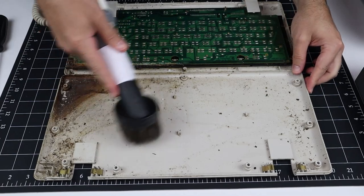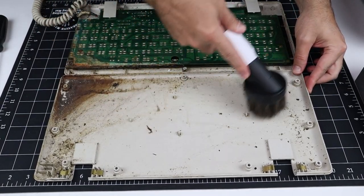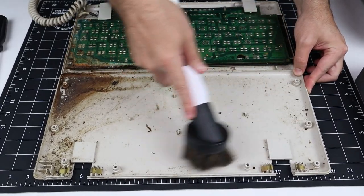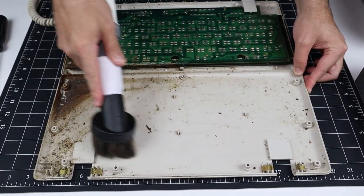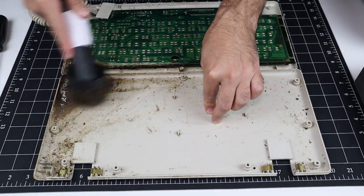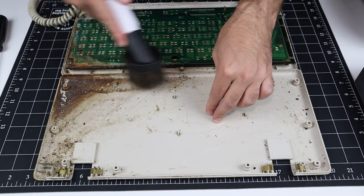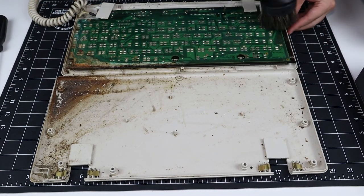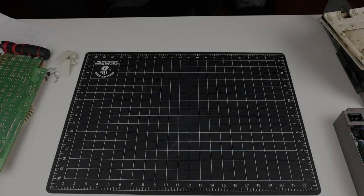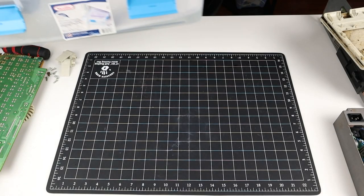This is probably going to be futile, but let's see how much of this is just on the surface. Yeah, that's what I thought. Just about none of it. This calls for drastic measures.